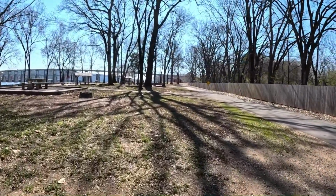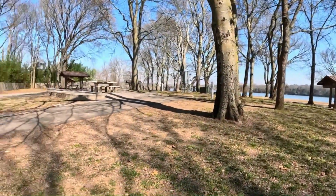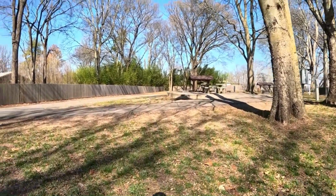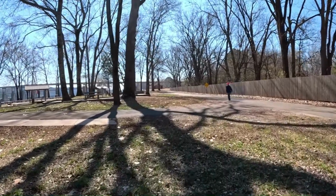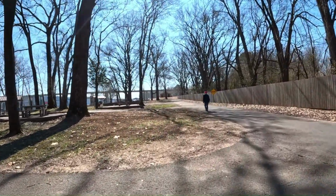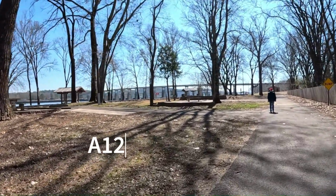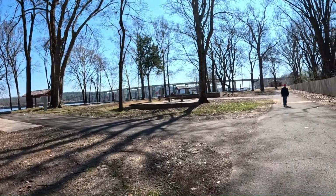A11's a little bit less of a, well, can't say that. It's flat on top and it slants off. Let's see if we can kind of get some idea how this looks. Not sure if that helps or not. Pretty much all the spots over here in the A section are going to have a heavy slant to them. You don't have to work at getting it level. Anywhere from our size 13 up to maybe 20, not a big deal.